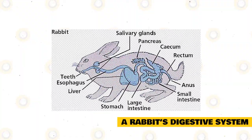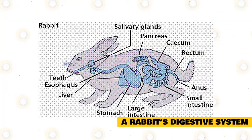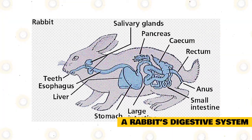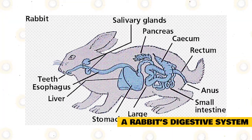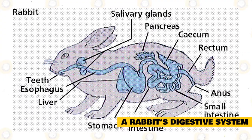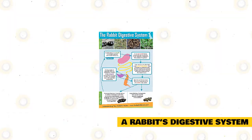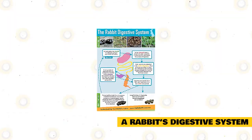A rabbit's digestive system. Rabbits have a great digestive system. It is very efficient in that it can absorb nutrients from the food that it eats. However, the rabbit's digestive system is also very sensitive. It is easily disrupted by wrong food rations or a different diet than what the rabbit normally eats. A change in color of the droppings is the first sign that there is a disruption in the rabbit's digestion.